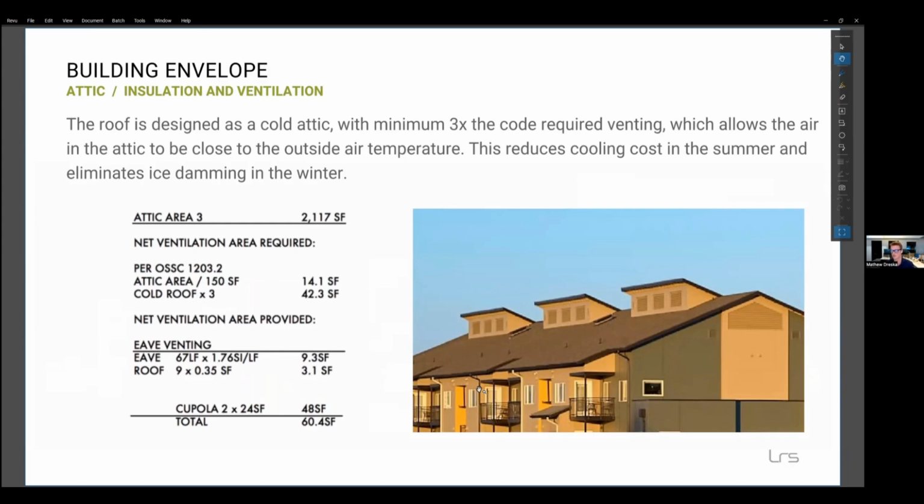You can see the calculation per OSSC 1203.2 at that 150 square feet. You would only need 14.1 square feet of louver. However, if you go to the very bottom with the cupolas, we are able to get 60 square feet of venting. That has a lot more venting than is required.